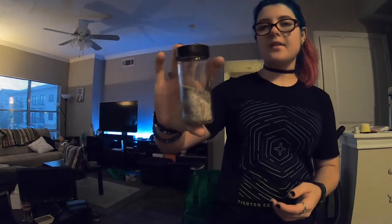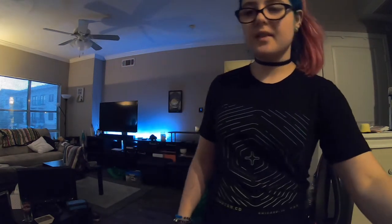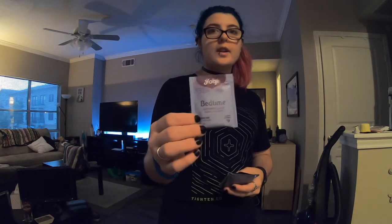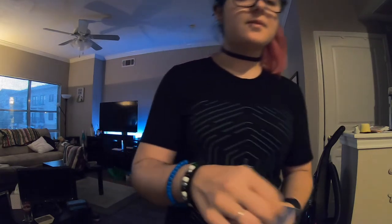A rice lentil quinoa blend that I can just pop on the stove and cook up a little bit with some of the seasonings. Salt and pepper pre-mixed. I just bring a mixed thing of salt and pepper when I go camping always. Some packets of bedtime tea. This stuff helps me fall asleep really quickly. So in case I'm having trouble falling asleep, I'll probably drink some of my usual bedtime tea.